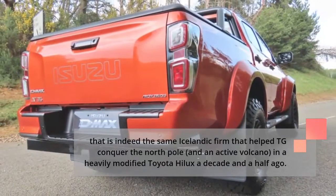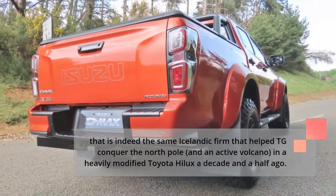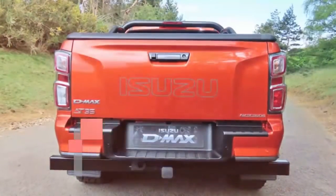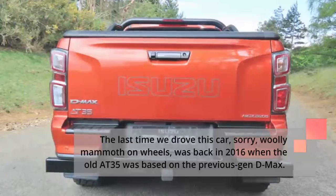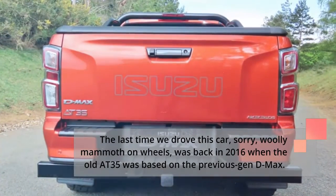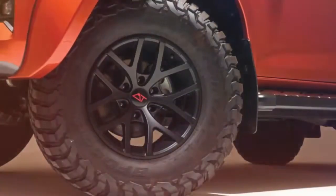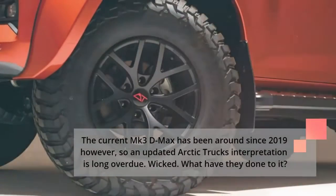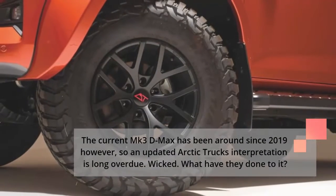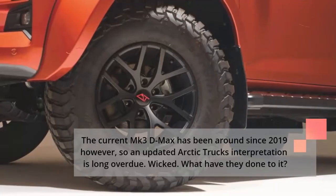That is indeed the same Icelandic firm that helped Top Gear conquer the North Pole, and an active volcano, in a heavily modified Toyota Hilux a decade and a half ago. The last time we drove this woolly mammoth on wheels was back in 2016, when the old AT35 was based on the previous-gen D-Max. The current Mk3 D-Max has been around since 2019 however, so an updated Arctic Trucks interpretation is long overdue.